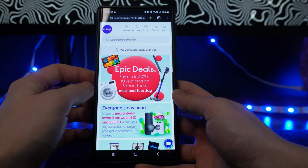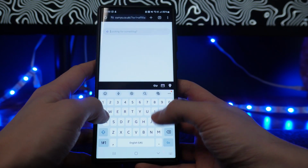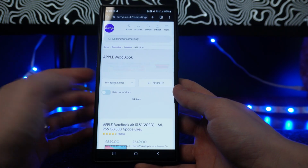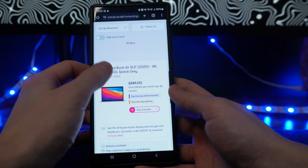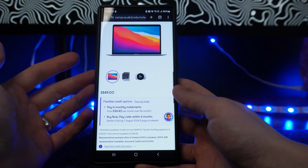And then as you can see, you can go through and choose any of the products. So let's just say we want to purchase a MacBook, for example. What you would do is go ahead, search for your MacBook, and find the model that you want. So for example, if I want to get this one, you would then just go through and purchase the item that you want.